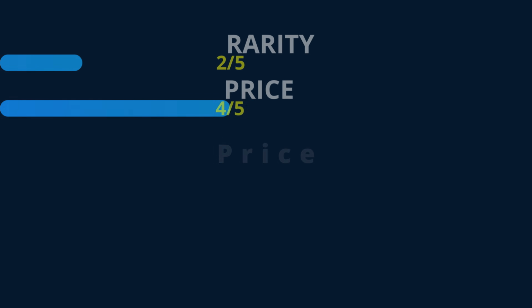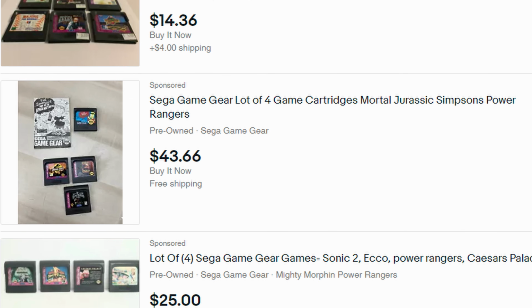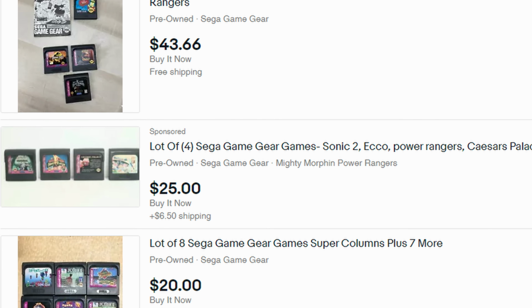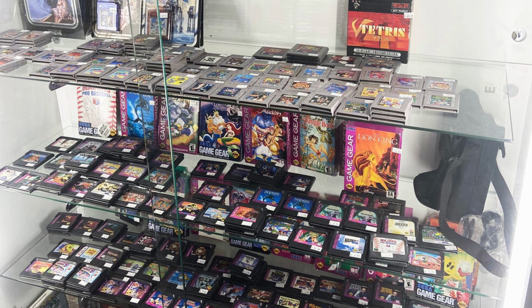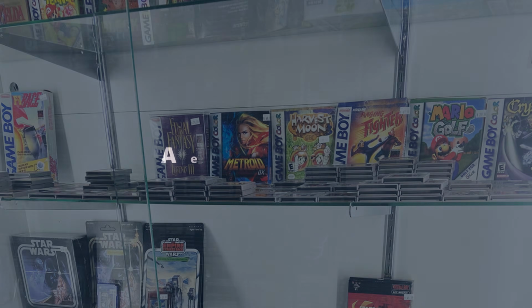Price, 4 out of 5. Game Gear consoles remain fairly cheap if you're willing to risk buying a non-refurbished system. And the absolute best thing about the Game Gear is that Game Gear games remain extremely cheap. If you want a retro console you can collect for dirt cheap, look no further.